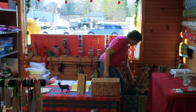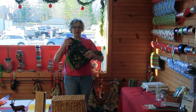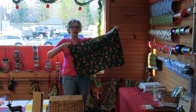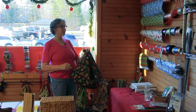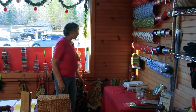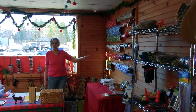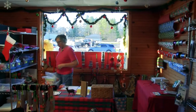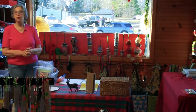And over here, we have even larger bags. So we have a gift bag that has been made by our volunteers for every size gift just about that we have in the store. If we don't have a gift bag, we have our wrapping area. We have ribbons and paper. We also have our ribbons up here on spools, and we have 2 tables that we can do wrapping on.